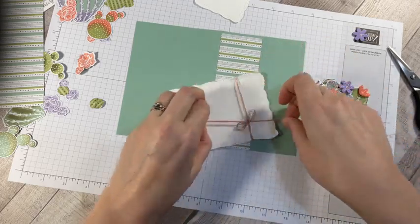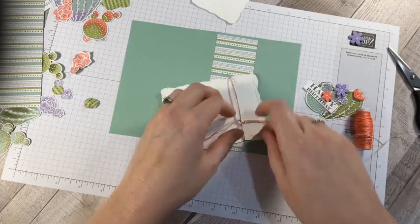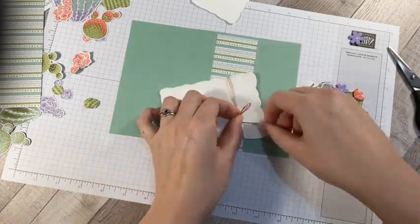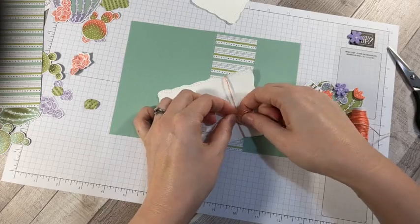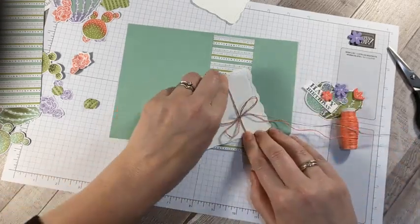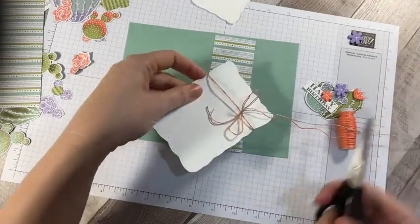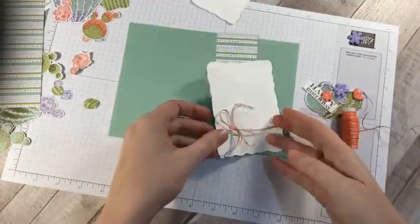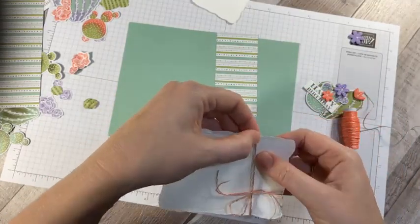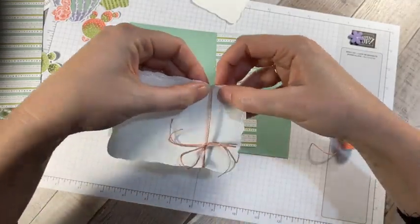Oh, tied that a bit tight. Yeah, sometimes when you do that, you're a bit over eager with it, and it pulls the edges. It's not to be quite so tight with that. That's better. Otherwise I've torn, and I don't want to tear that frame edge.